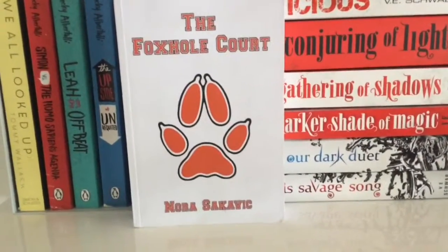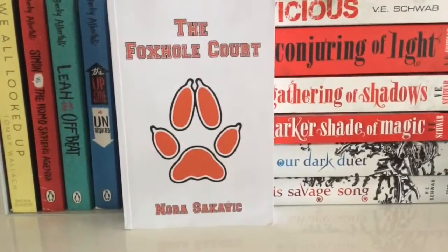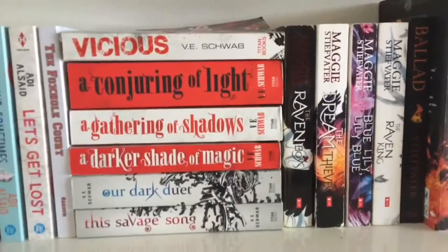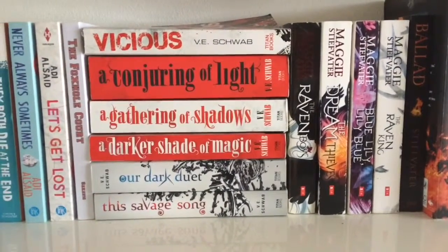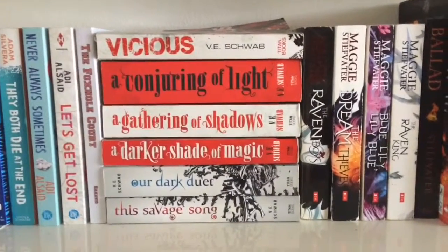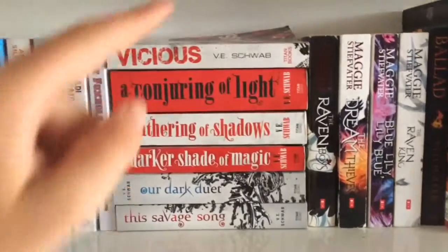I also own the second book in this series, The Raven King, but currently a friend of mine is reading it, so it's not on my shelf. This bit we have here is my Victoria Schwab bit. I'm not going to pull them all out because it will be a pain to put them all back. Actually, fuck that, we will do it, but we'll do it from top to bottom.